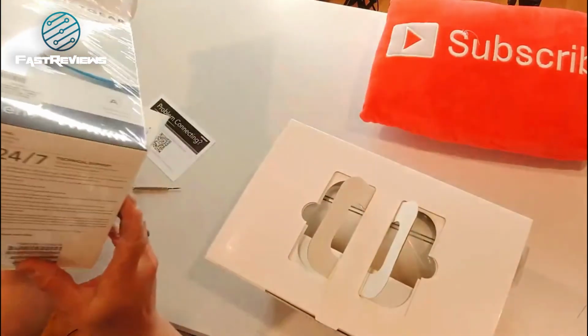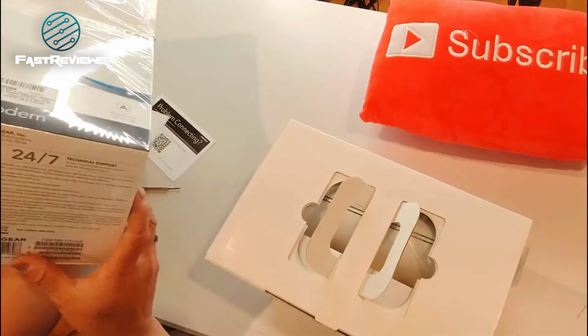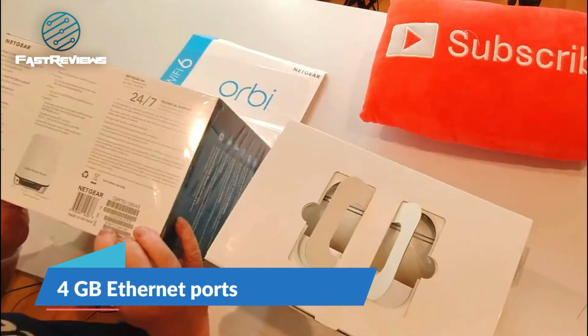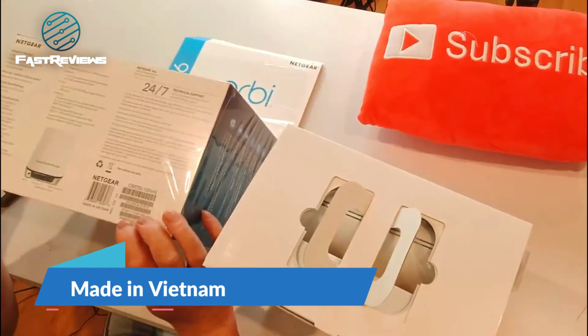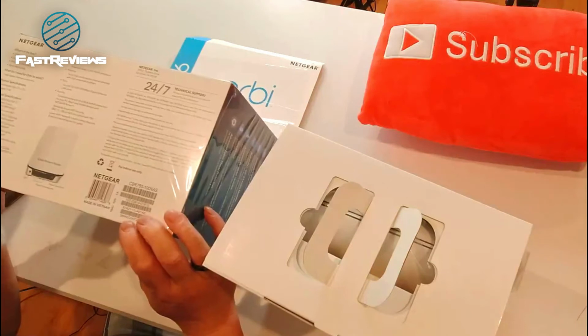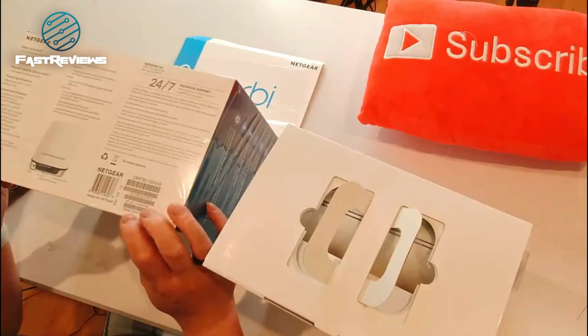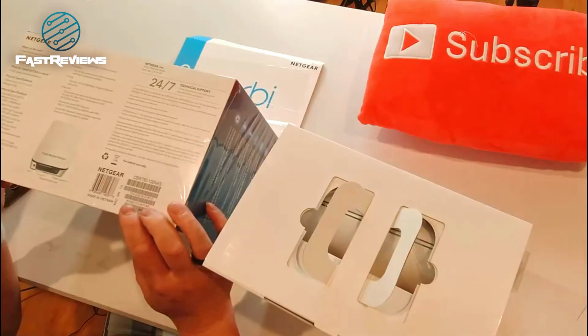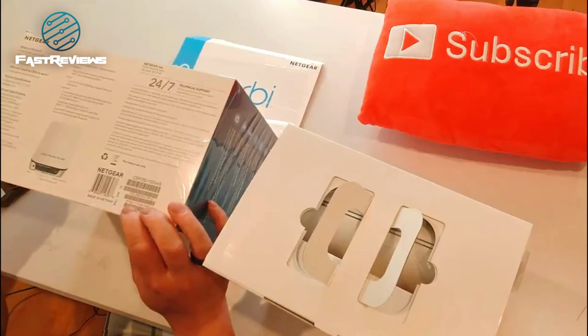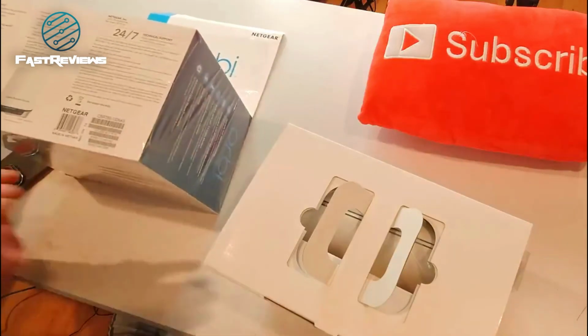All right, that was just crazy, but what else here? It comes with 4 Gigabit Ethernet ports. It is made in Vietnam, and it does have Tri-Band Wi-Fi. So the actual cable modem speeds are 600 plus 1200 plus 2400. It does have MIMO, so you can simultaneously data stream. It comes with a power adapter and Ethernet plug. Let's continue unboxing it.